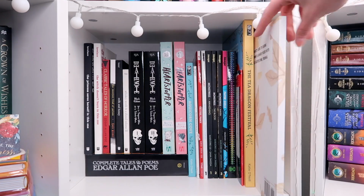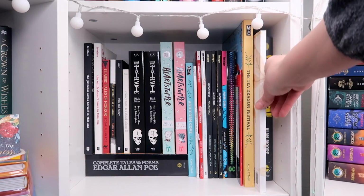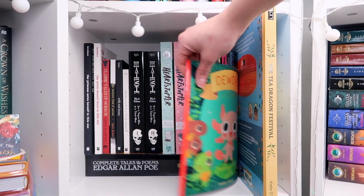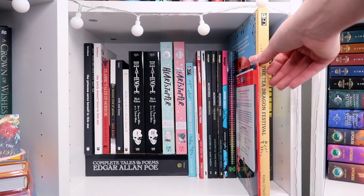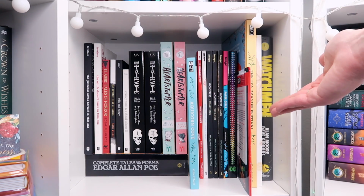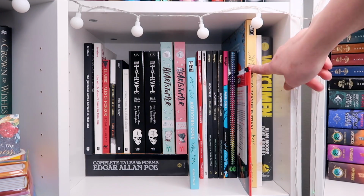Oh, this is a cat book about a happy barn cat that I got in the cat crate that I opened up in one of my vlogs. So that was really cute. And then we have the Tea Dragon Festival and an Arc of Dewdrop, which is really, really fun. I didn't realize how ginormous the hardcover of Tea Dragon Festival would be. I thought it was going to be the same size as Aquacorn Cove, but it's definitely not. So I'm going to have to go out and get the Tea Dragon Society in this version. That way it's not so lonely and tall.